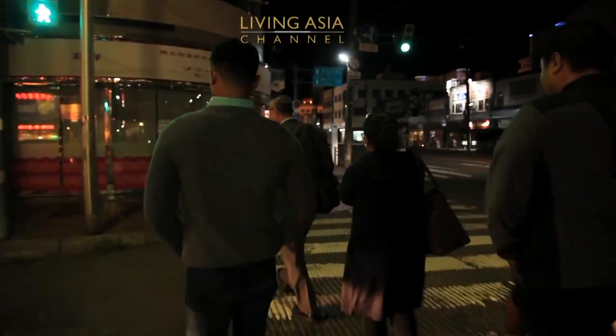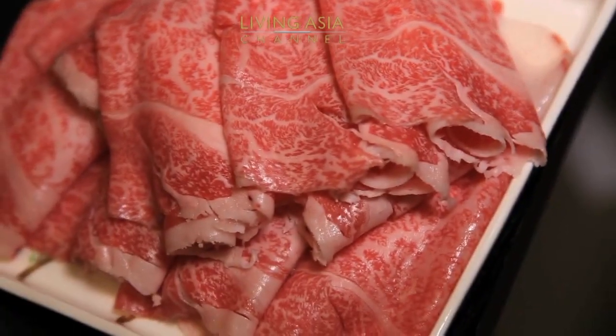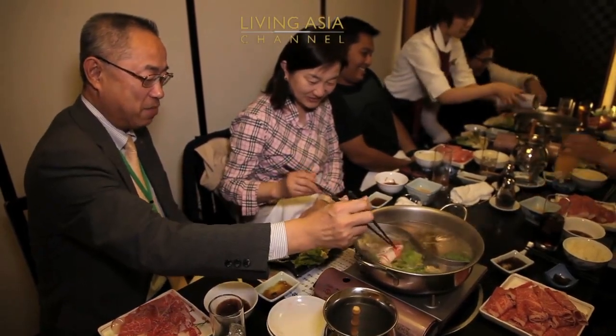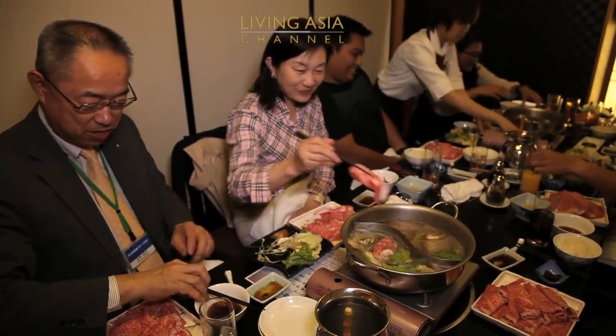It's been a long day out, and we've already worked up quite the appetite. Perfect for dinner, because we get to try Kirari's Hokkaido Shabu Shabu. Hokkaido is also known for its beef, so we're really making sure we leave no stones left unturned when it comes to food.